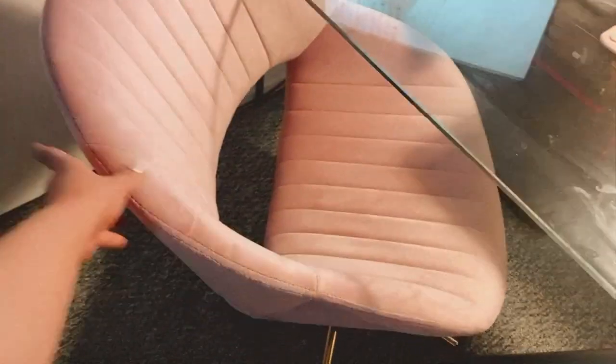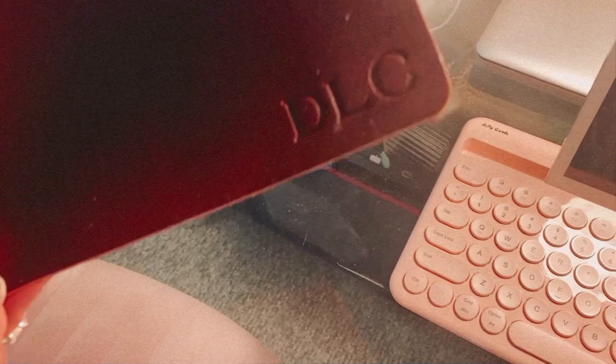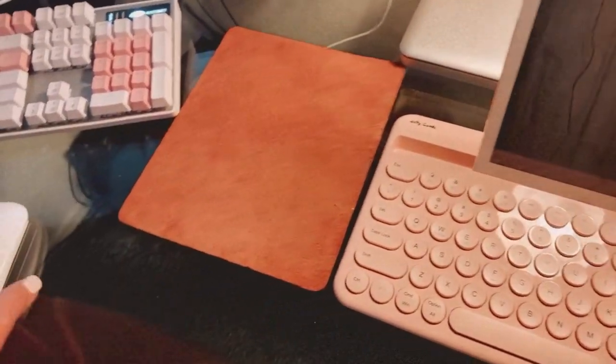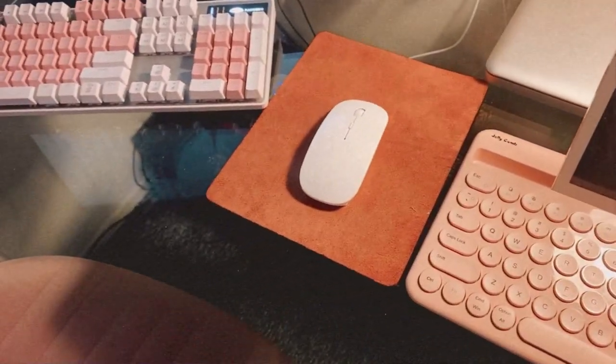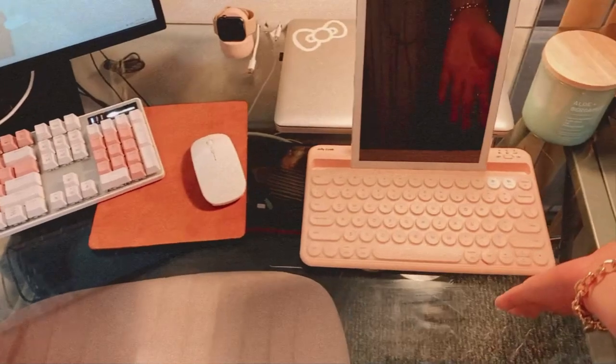And this chair I got from Facebook Marketplace as well. This mouse pad from Etsy with our initials on it. I just don't like this color, so I'm using the back as my pad. And of course, the highlight for today, my two keyboards. Very happy with this purchase.